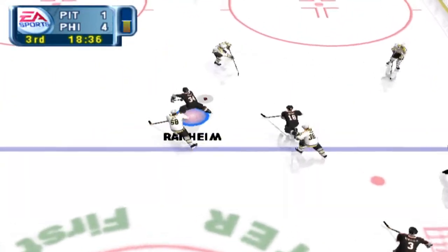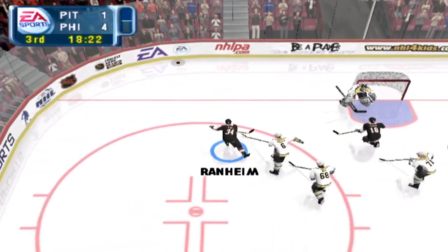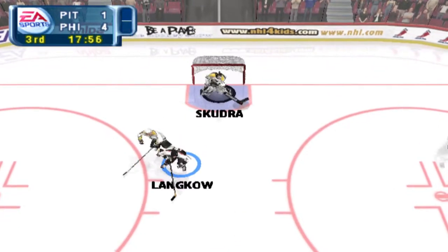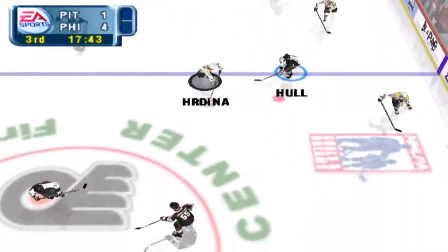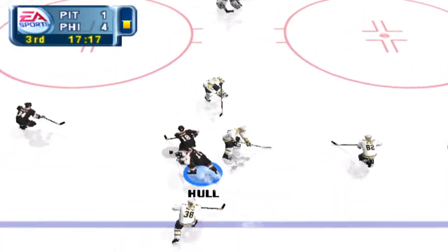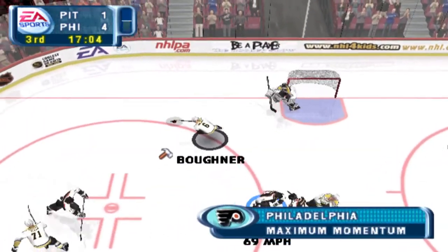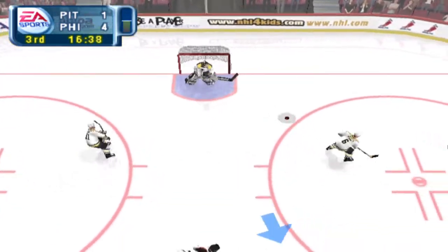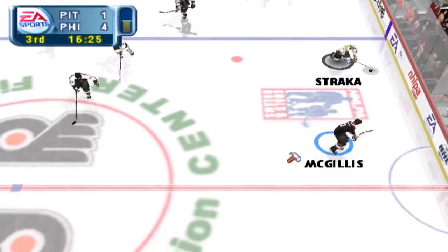The draw is won by Pittsburgh. Ranheim around Bugner. Hull winds up. Skudra. Glove save. He plays the puck to Slager. Philadelphia takes possession of the puck. Hull sneaked around Perdina. Langkow tees it up. Skudra made the save. Skudra gives it to Bugner.